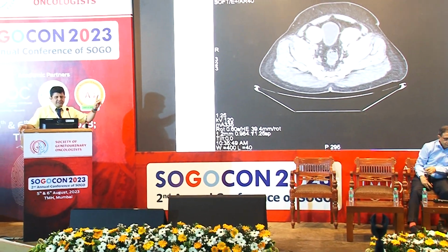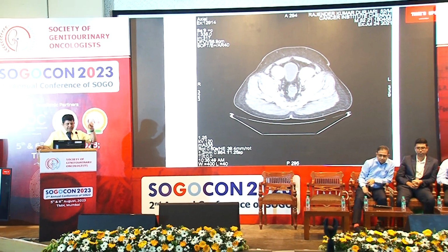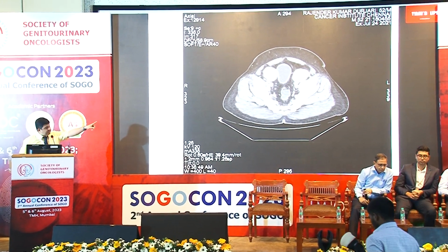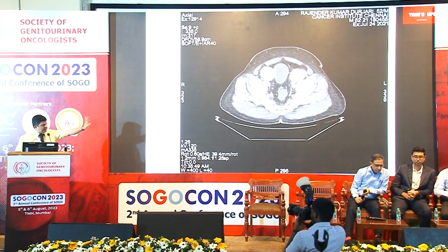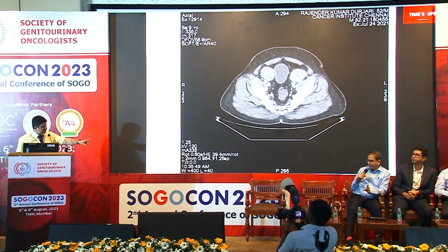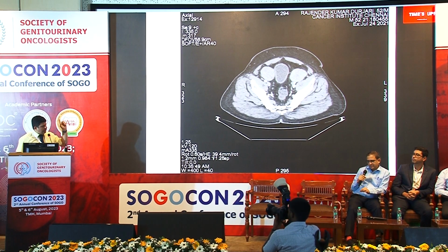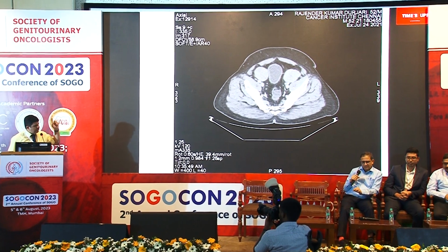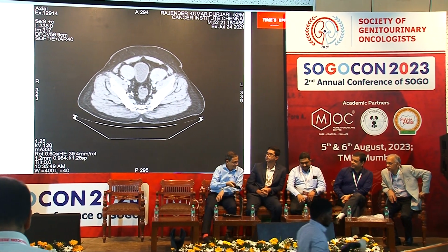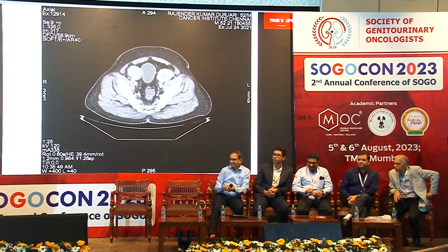So this is a patient who is a middle-aged gentleman with large bilateral inguinal nodes. What would you do for this patient? Chemotherapy first, radiation first, surgery first? Neoadjuvant first. No retroperitoneal nodes, no nodes anywhere else, no nodes in the lung. In this scenario, neoadjuvant may be better. Does everybody agree on neoadjuvant chemo here?